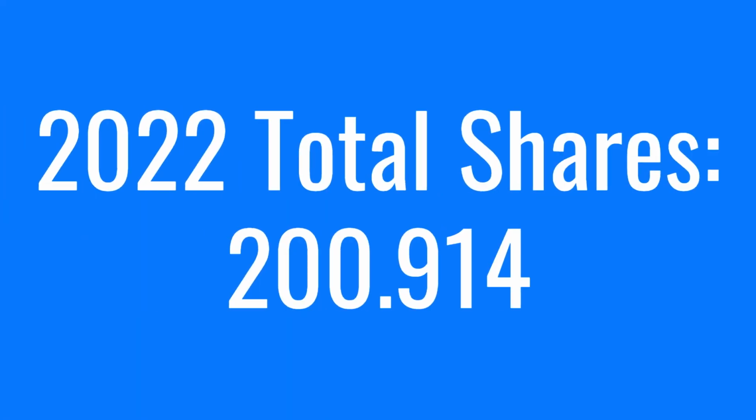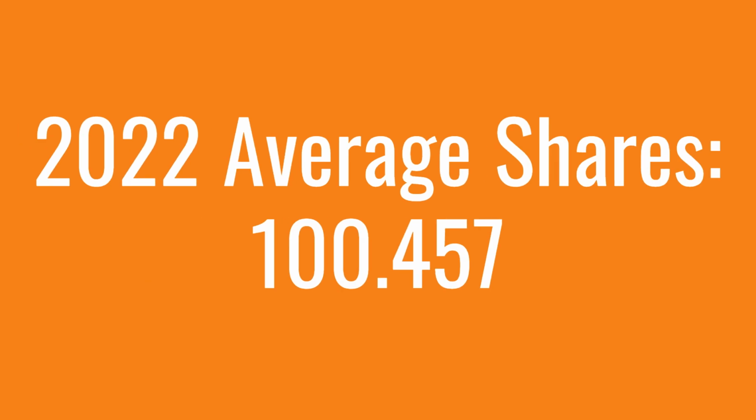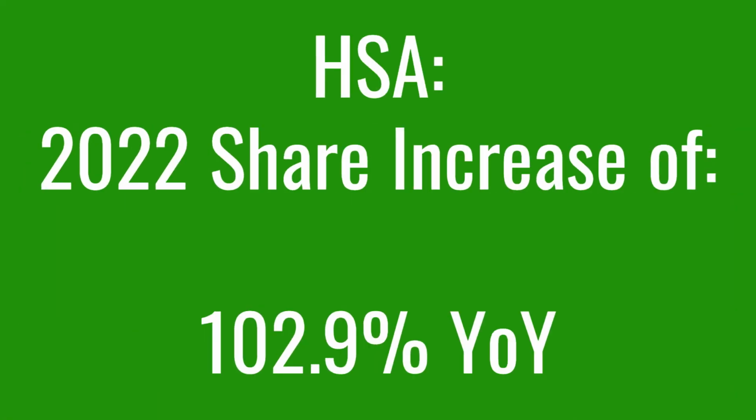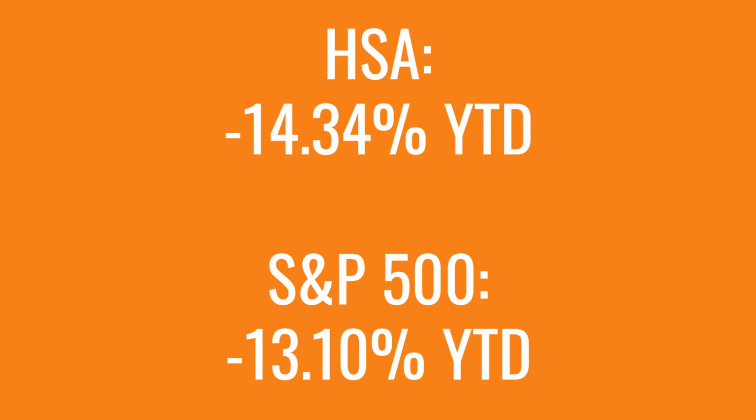138.2%. Those are really good numbers for an HSA and a result of my 200.914 total shares versus the end of 2021 where I ended with 99.04 shares, and my average of 100.457 shares versus 2021 where I ended with an average of 99.04 shares. In 2022, my shares increased by 102.9% year over year, and overall my HSA is down 14.34% versus the S&P 500 that's down 13.1%.